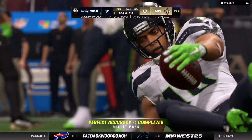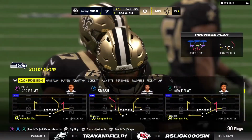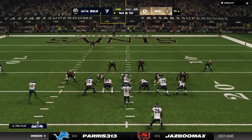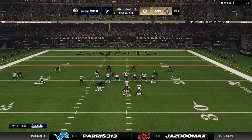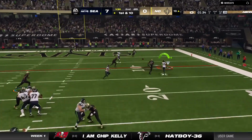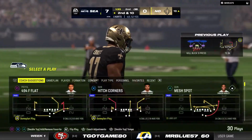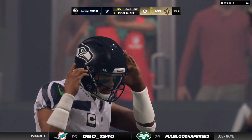Hurts completing this one quickly. And inside the 20 before he's brought down. Back-to-back nice plays, 12 yards that time and a first down. Throwing is Hurts. And that one drops down, incomplete. Good coverage there, forced the ball free, and it's second down.